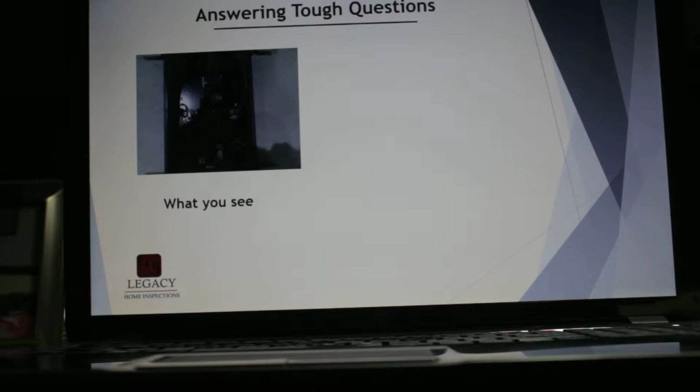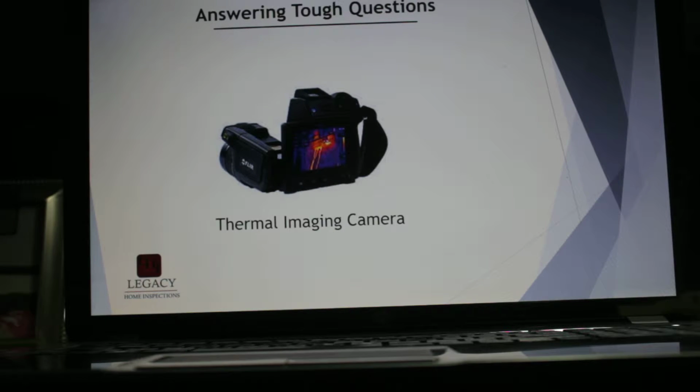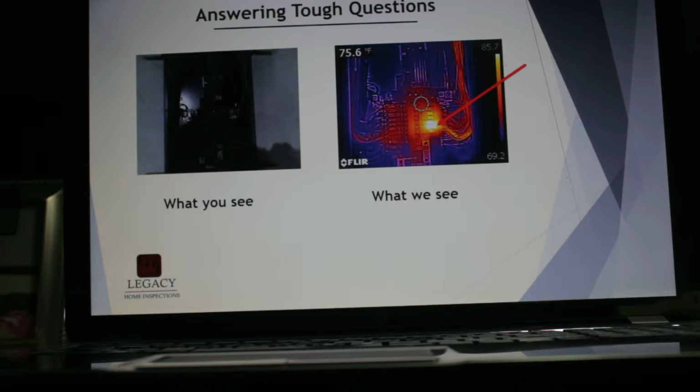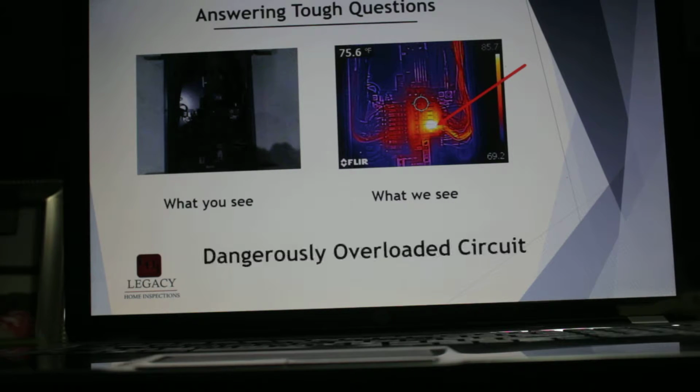What you see in an electric panel, until you look at it through a thermal imaging camera. A thermal imaging camera detects and differentiates between temperatures. There's what you see with the naked eye. That's what you see with a thermal imaging camera. It's a dangerously overloaded circuit. It needs to be certainly looked at by an electrician and probably repaired.